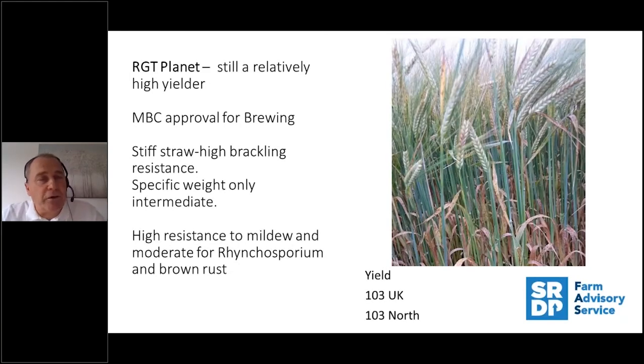Okay, so one of the newer varieties, RGT Planet, it's still a relatively high yielder. It does have approval for brewing, but again, what goes against Planet possibly is its specific weight. It's only intermediate. It's not as good as some of the other new varieties which have been brought in. So it's probably one of the reasons it hasn't been taken up as well as people hoped it would. But it does have good agronomic features, and it's fairly good in terms of disease resistance package.